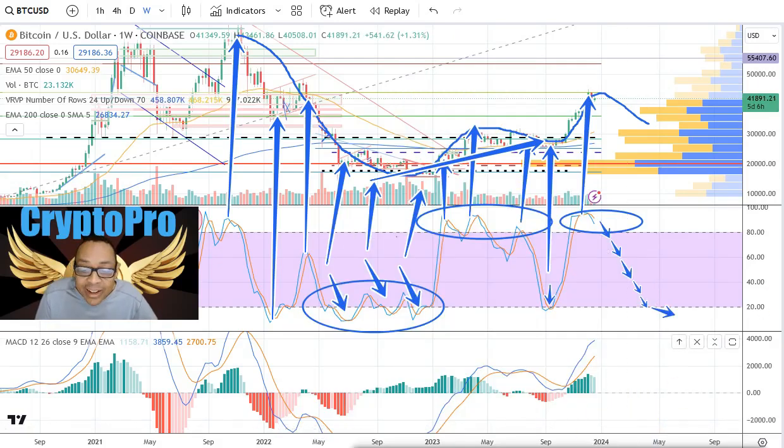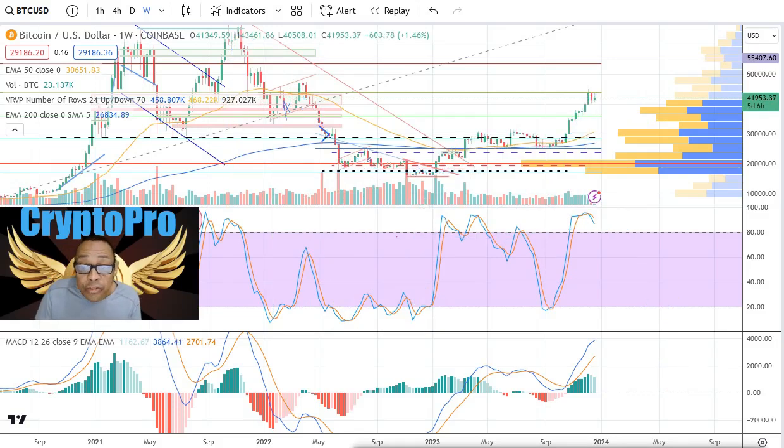Okay, that was bad. All right. And anyway, we might get this complete wave down if we don't have a triple top above the 80 line right there.